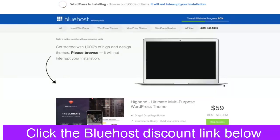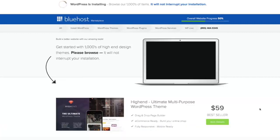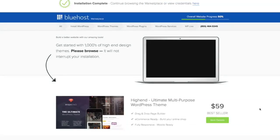So if it doesn't work the first time you try to install WordPress, just walk away for 30 minutes, an hour, and then come back and see if it's working. And that's just sort of a tip. It happens with all hosting companies. The domain names take some time to set up, and it can take longer sometimes depending on where you are in the world and how fast the domain name propagates across the internet. So just keep that in mind.